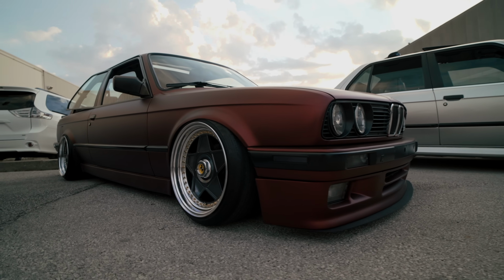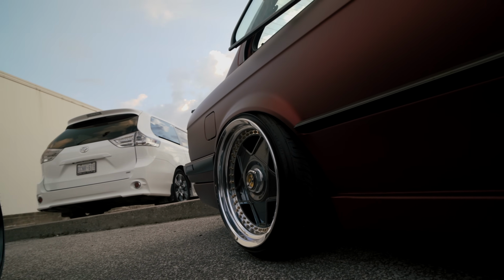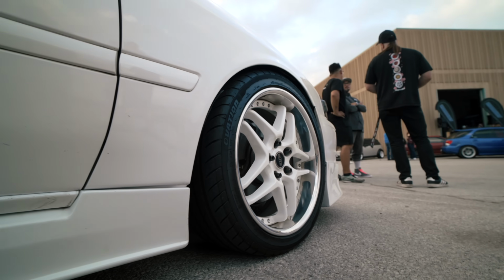Love this E30. Lucas, this thing is precious, the color is a nice E30. It's got a Chaser JZX here on the Blitz 03s in white.